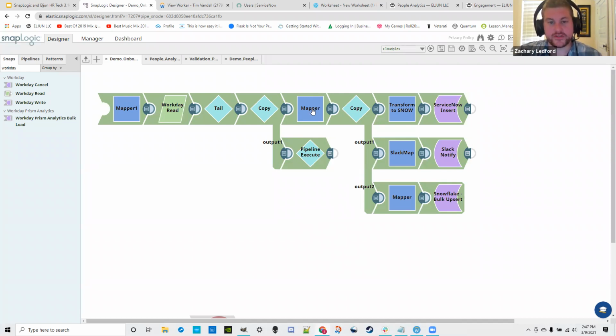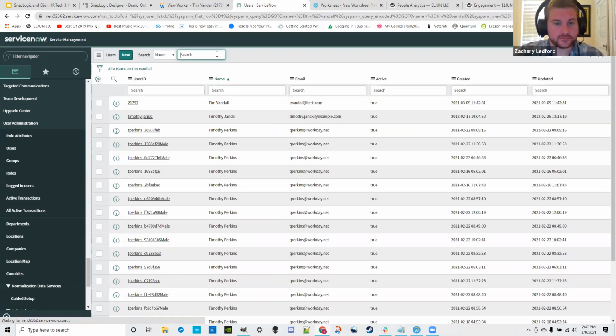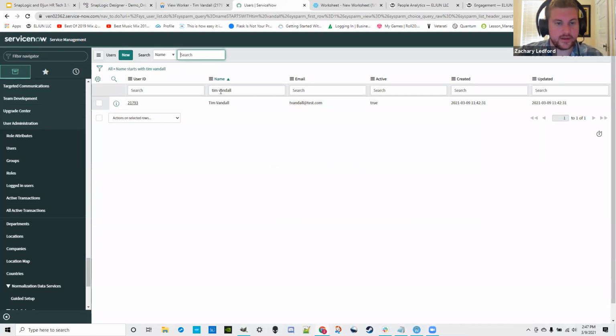All right, so we mentioned before that we were going to be pushing data into ServiceNow. So let's go ahead and take a look at ServiceNow real quick. And I'm going to look for Tim Vandal. Cool, here he is. We'll just zoom in on him a little bit. Great. So the goal was to have this new hire Tim push over as a user inside of ServiceNow. Done. We've got that record.